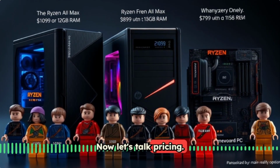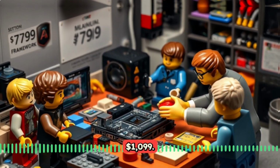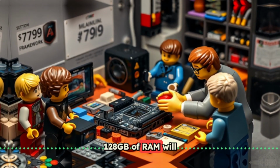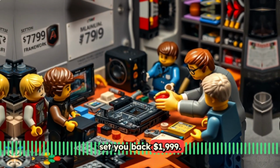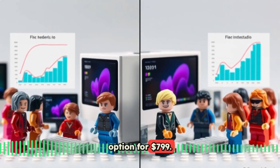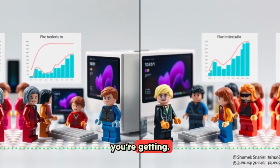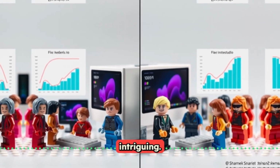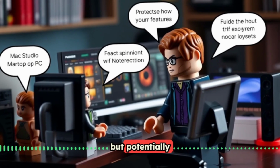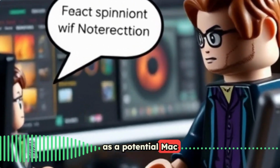Now let's talk pricing. The newest model with the Ryzen AI Max 385 and 32 GB of RAM starts at $1,099. The top-tier model with the Ryzen AI Max+ 395 and 128 GB of RAM will set you back $1,999. And for the DIY crowd, there's a mainboard-only option for $799. Those prices are pretty competitive, especially considering the performance and unique features you're getting. The top-tier model in particular is intriguing because it offers performance comparable to Apple's Mac Studio, but potentially at a lower price point.